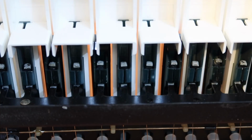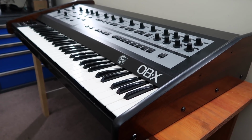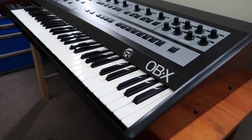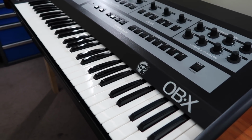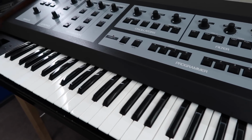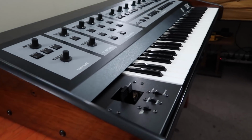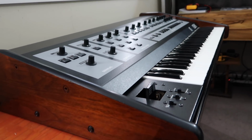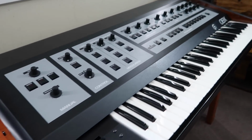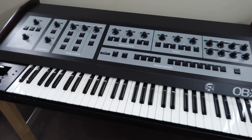So that's it for the teardown. Now let's put it back in the OB-X and see how it looks. Finally, I'm done. Wow, look at those keys. Shiny keys. Yeah, that's just about as good as I can get it now. It's vastly different to what it was before.